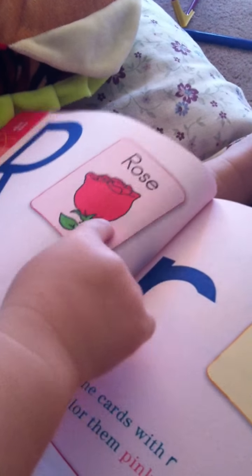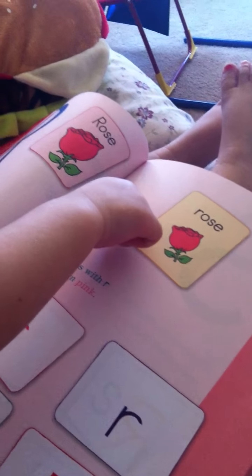What letter is that one? Letter R. R is for rose flower. How about the small R? Small R is for rose flower. Can you count how many big R? I like a big flower and I like a small flower. How many big R's we have?